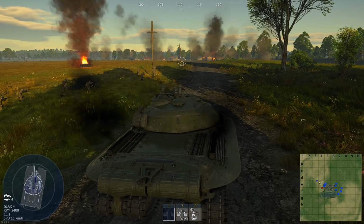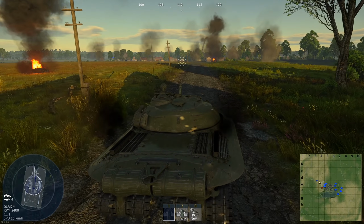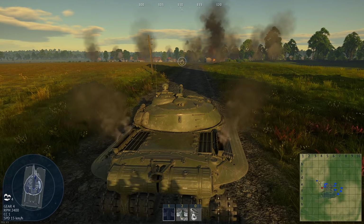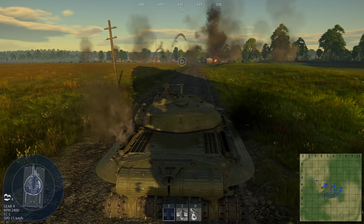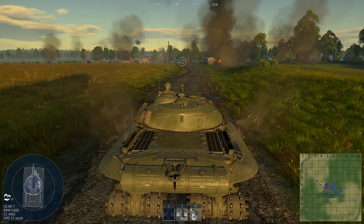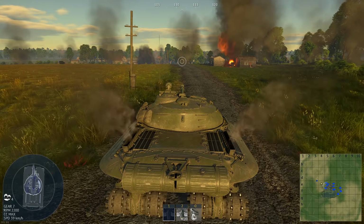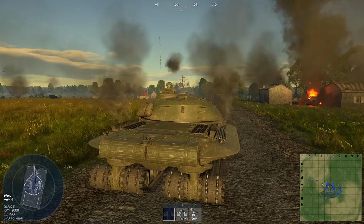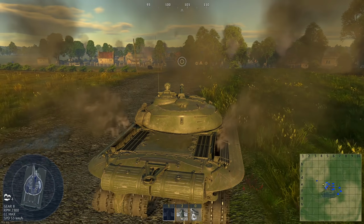And, unlike the IS-7, you actually get a HEAT shell as well, with 400mm of penetration. This HEAT shell has a velocity of 920 meters per second, so just barely faster than the regular APCBC shell, it seems. In terms of gun handling, this tank can carry up to 40 shells, it seems, yes indeed. The yaw speed, which should be vertical, I think? No, the yaw speed is the horizontal, is 18 degrees per second, which I believe is the maximum value.